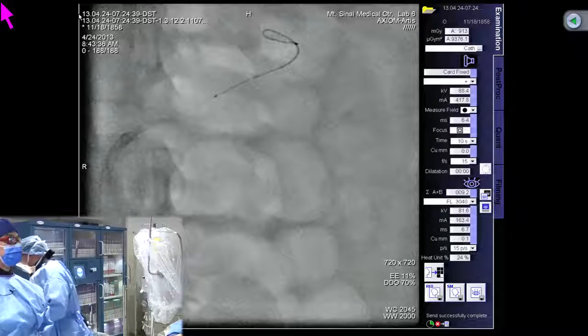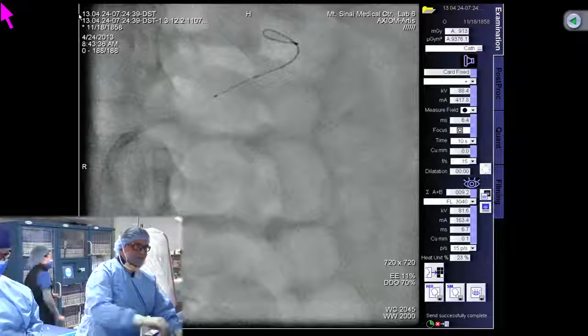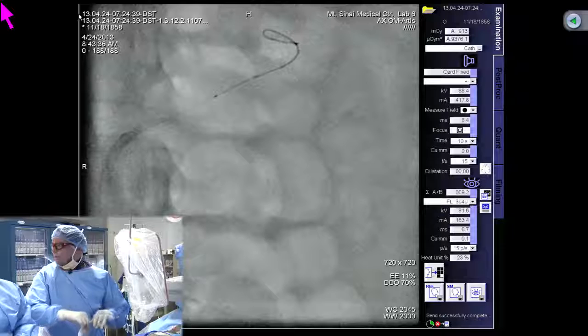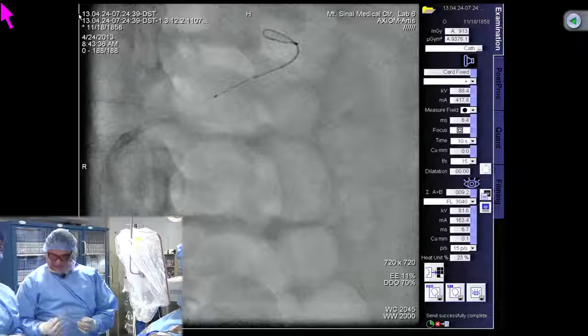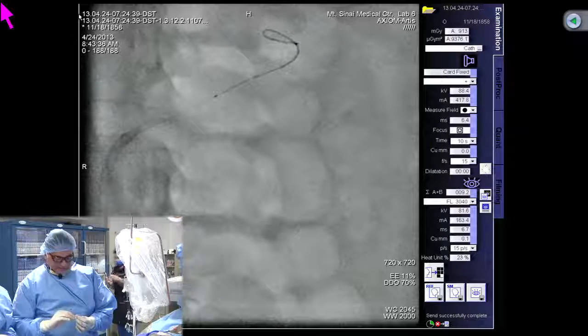Now, may I ask, what is the sizing of this filter you're using? This is a 5-6 filter, George. Okay. They obviously come in, I believe, three to five, 5 to 6, and 6 to 7. So we chose a 5-6 filter because we felt there will be a distal size mismatch.